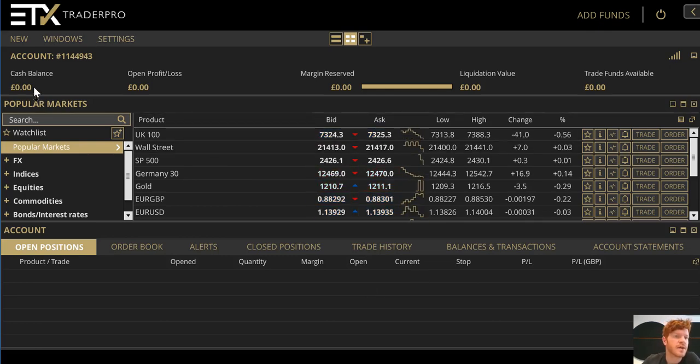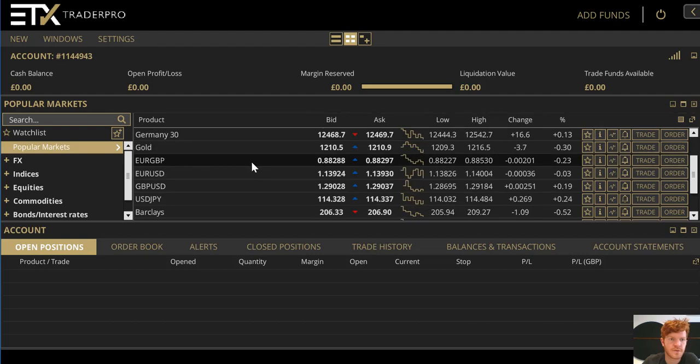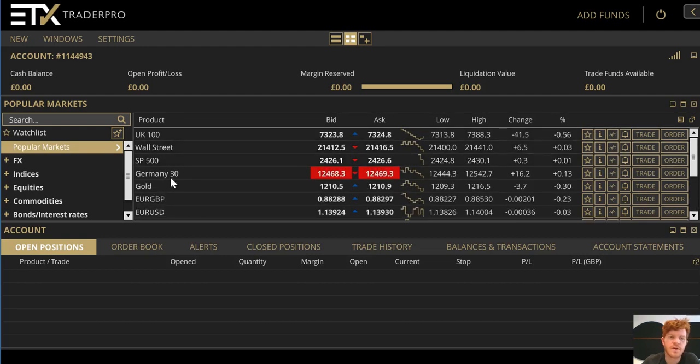Okay, so we have here cash balance, open P&L, margin, liquidation, and trade funds available. So this tells us how much money we've got in our account, but it's all at the top, very self-explanatory, very easy to see. You've got your account number here. Here you've got the markets as well as here. These look to be popular markets here. So if we scroll through them, you can see just a variety of different markets from different asset classes.